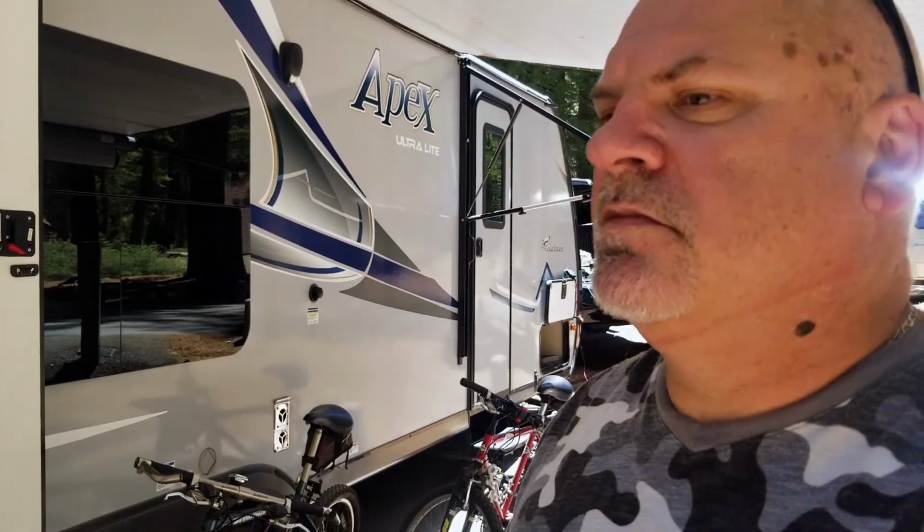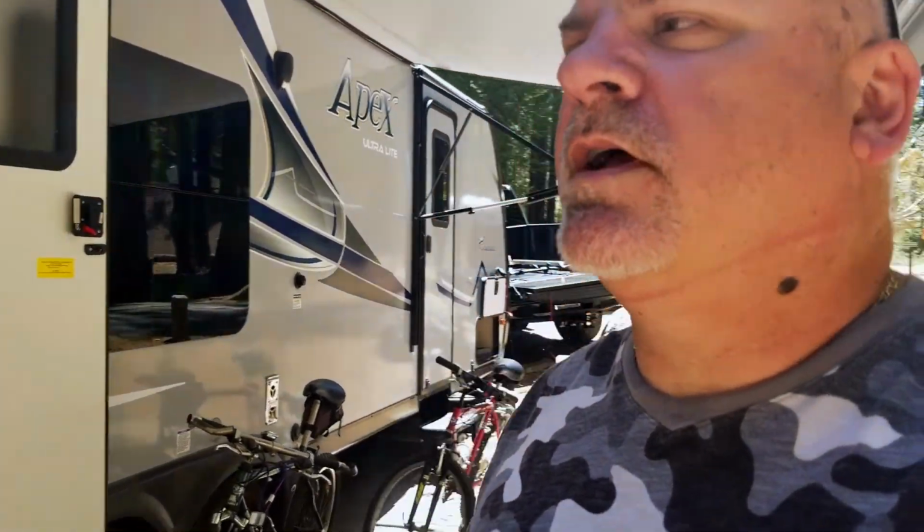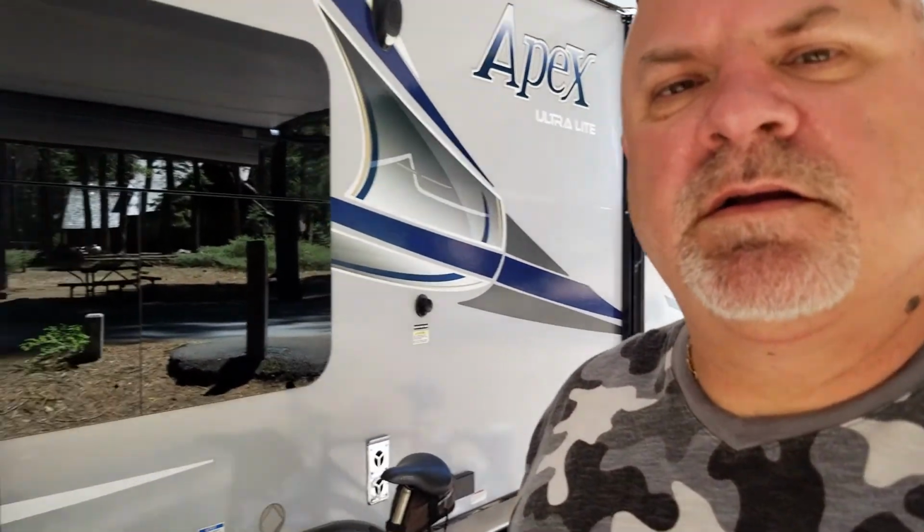So, you know, no hookups, no water, no electric. So we're really testing the limits of the trailer and seeing what it can do. 3 days should not be a problem.